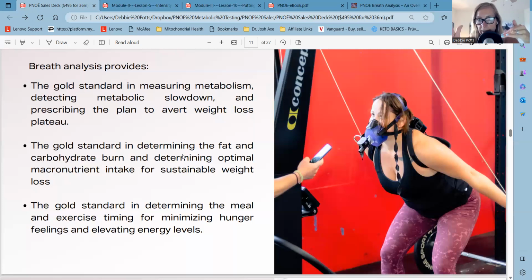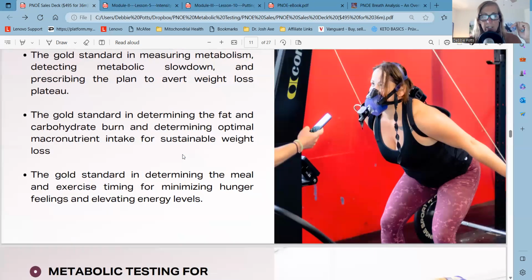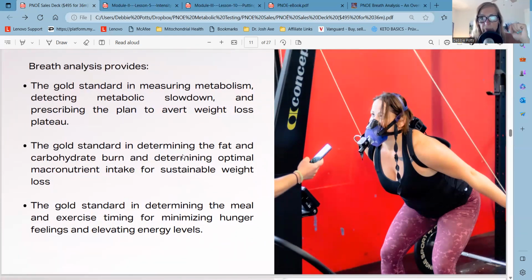You should be prioritizing protein and healthy fats and strategic carb timing of real source carbs on your workout days. So we want to look at that to determine your meal and exercise timing, minimize hunger, and elevate your energy. So that's where I come in, working one-on-one with people and their follow-up and tracking on their Chronometer or Practice Better. We sync all that data together and then just work together for a few months.